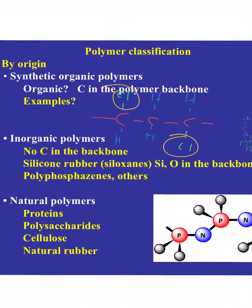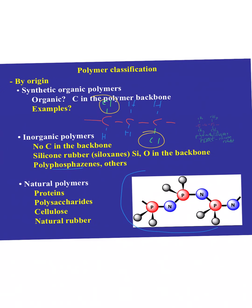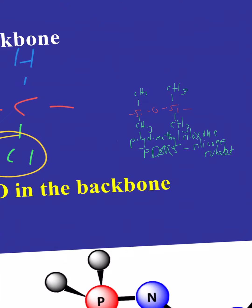Anyway, so there's no carbon in the backbone, silicone rubber. There are other examples, but they're pretty obscure. Polyphosphazines. This is one. All right. This is the polyphosphazine, which has phosphorus and nitrogen in its chain. I don't think any consumer is ever going to see these. These have been used in some medical and research applications, but other things do exist. But the Si-O-Si is by far and away the most important inorganic polymer that's out there. And it's not just CH3, by the way. You can have a variety of things there besides CH3 and still make a rubber out of it. All right, there's entire catalogs stuffed full of examples of these types of monomers.